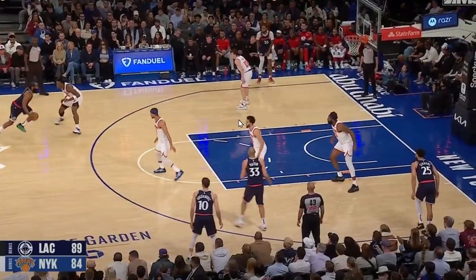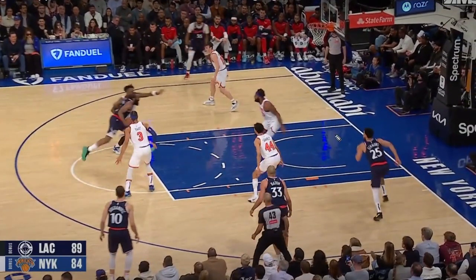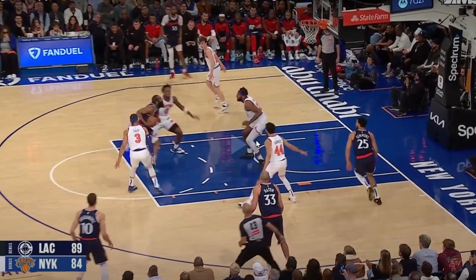Look at this play by Harden, right? Drives inside. He gets a cut by Ben Simmons, which is going to force Mitchell Robinson up, force Landry Shamet over to cover that baseline cut to the basket, which is going to put a bunch of guys in just really bad shape here.